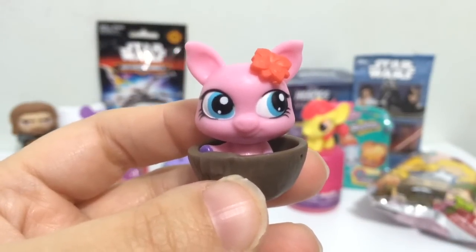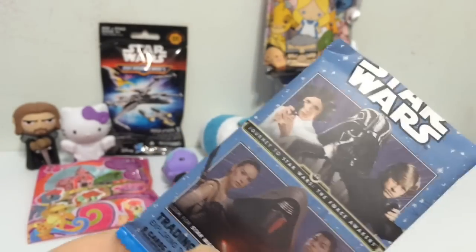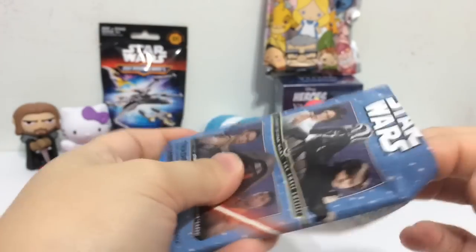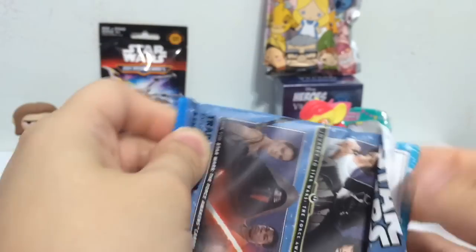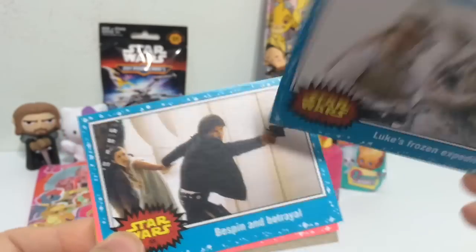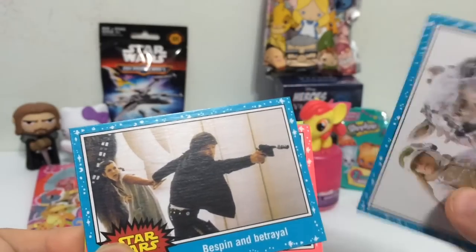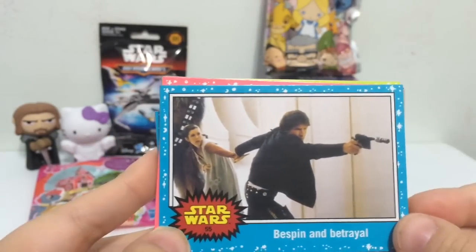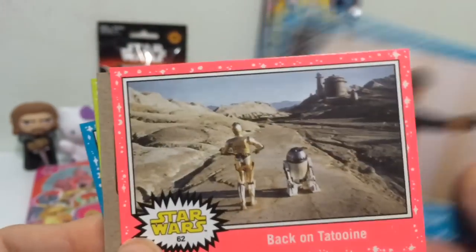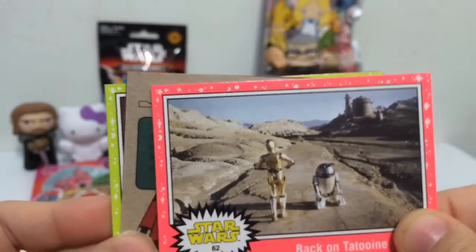Oh, she's so cute. Okay, next is gonna be these Star Wars trading cards. I'm gonna open these up. I really liked them before, so I wanna see more. There's a code thing. Don't want to show that because I'll probably use it. Oh, we got Luke's Frozen Expedition when he's on the Tauntaun. And here's how the backs look. There's a story summary. And they're made out of cardboard. Yeah. So we have Bespin and Betrayal. Check that out. It's Leia and Han. Then we have Back on Tatooine, the C-3PO and R2-D2.